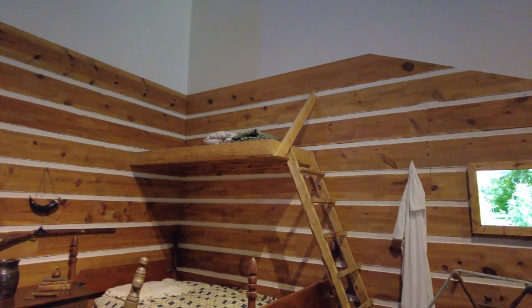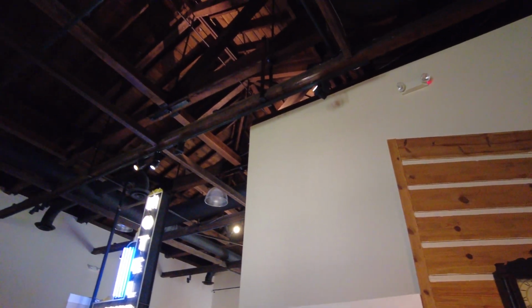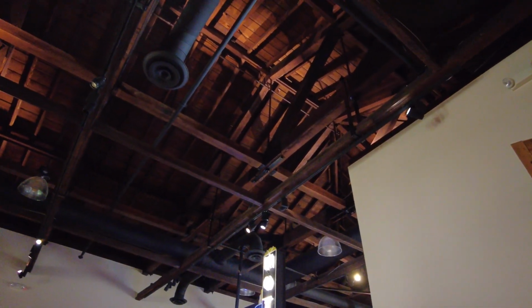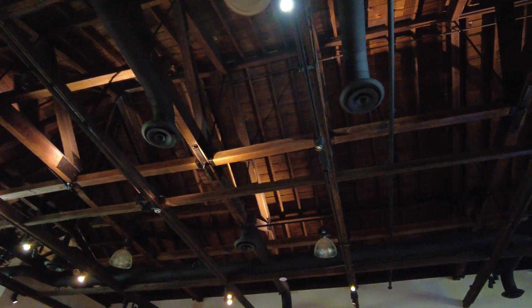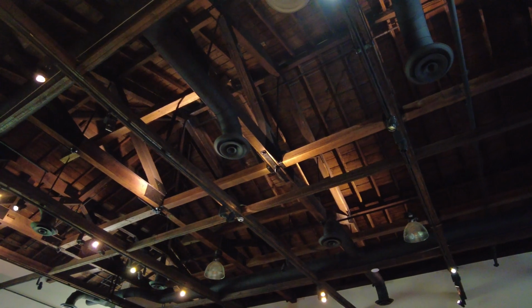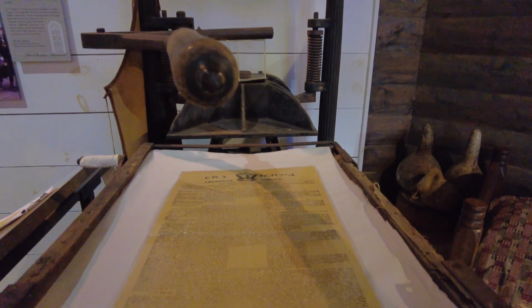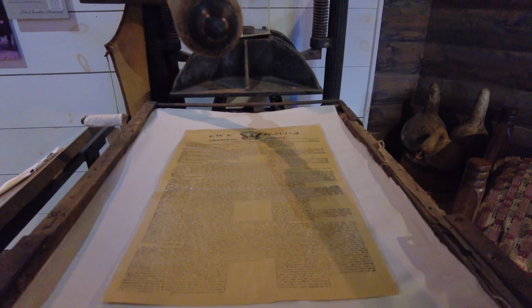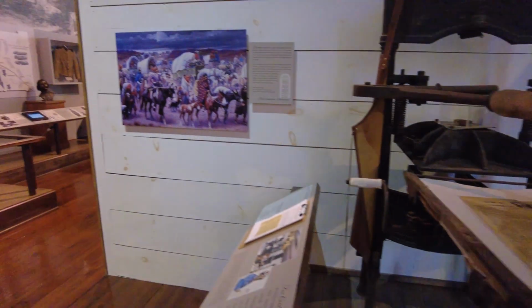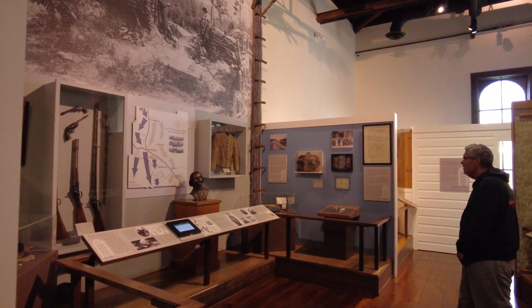But hey, I just noticed something. Take a look at this. That is some pretty impressive structure. They just don't make buildings like this anymore. And just in case people were asking, you've got a Cherokee Phoenix newspaper. Then we move along.